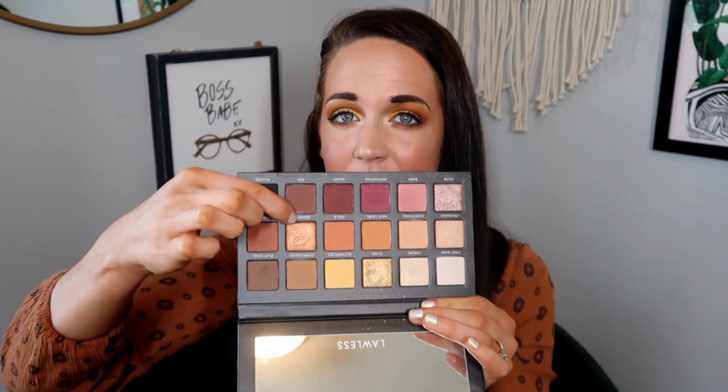For the letter L, I have Lawless Beauty. I only own 2 palettes from Lawless, and I bet you guys already know which palette I'm going to choose. So I own the Lawless the One Palette, which looks like this. You guys know I was not impressed with this palette. I felt like there were a lot of duds in here, and there wasn't really anything that I felt was amazing. Maybe the shade Obsessed, but this is a $65 eyeshadow palette. I was expecting more than one shade.